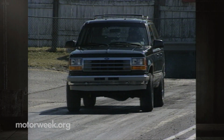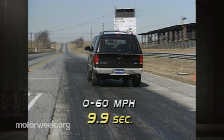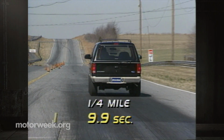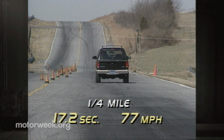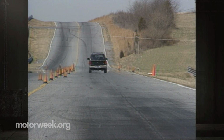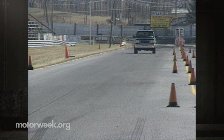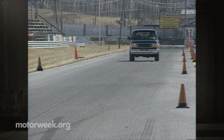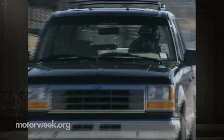Our loaded Eddie Bauer Explorer with an automatic transmission went from 0 to 60 in 9.9 seconds. The quarter mile took 17.2 seconds and ended at 77 miles per hour. Those are excellent numbers, and incidentally slightly faster ones than for the last Jeep 4-liter we tested. If we have any complaint, it's that the engine generates a bit more noise than some of the V6s in late-model sport utility vehicles from Toyota and Nissan.